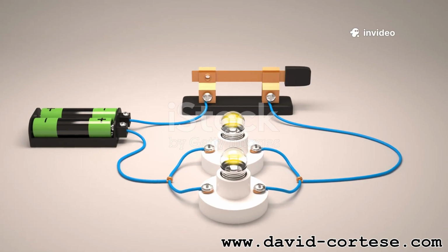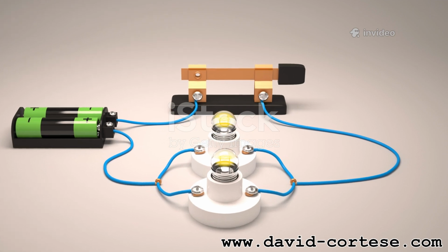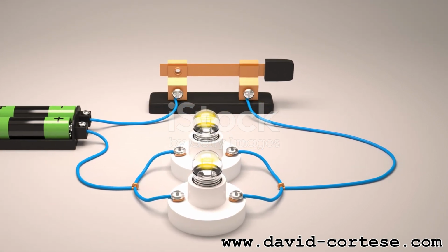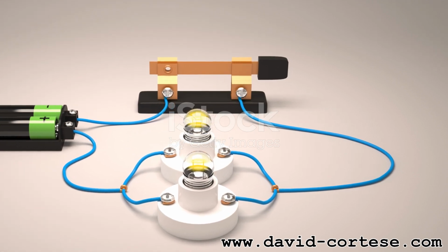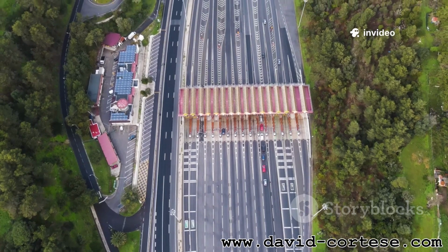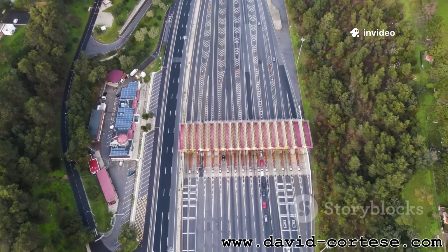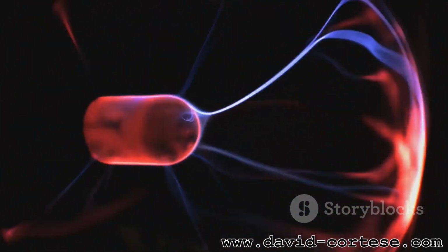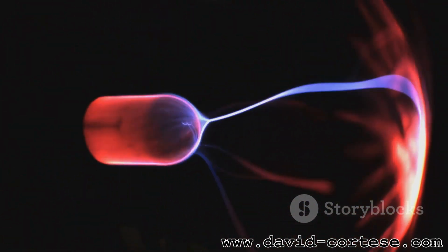In a series circuit, devices are connected one after another in a single loop, forming a continuous path for the electricity to flow. Imagine a chain where each link represents a component. Like a single-lane road with several toll booths. Each car must pass through each toll booth in sequence. The electricity flows through each device in turn, meaning the same current passes through every component in the circuit.